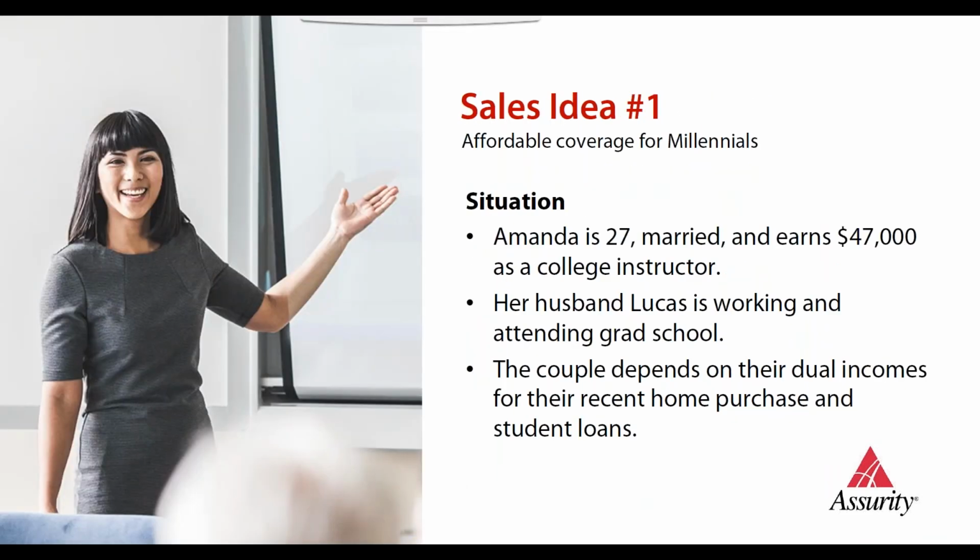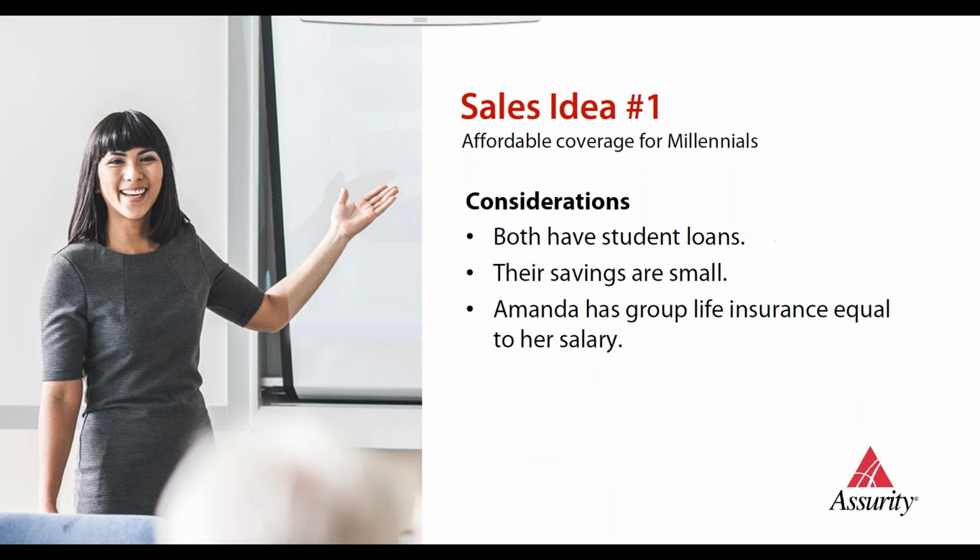So we're going to get into the sales ideas. The first one here, we're talking about a younger client, Amanda. She's 27, married. She earns $47,000 a year as a college instructor. Her husband, Lucas, is working part-time, but also attending grad school. They obviously both depend on their income for dual incomes. They recently purchased a home and both have student loans.